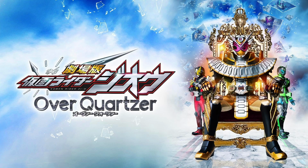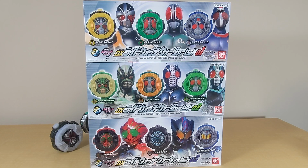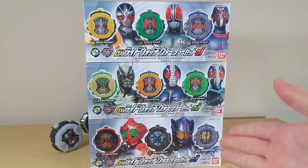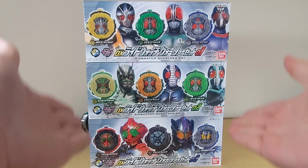These are all from the Kamen Rider Geo Over Quartzer film. And they're very interesting Ridewatches because they're ones that we probably should have gotten a long time ago. We just didn't for whatever reason. I have no idea why we didn't. All of these work very well with the Jiku driver, which we're going to take a look at. And they're just really pretty sets.